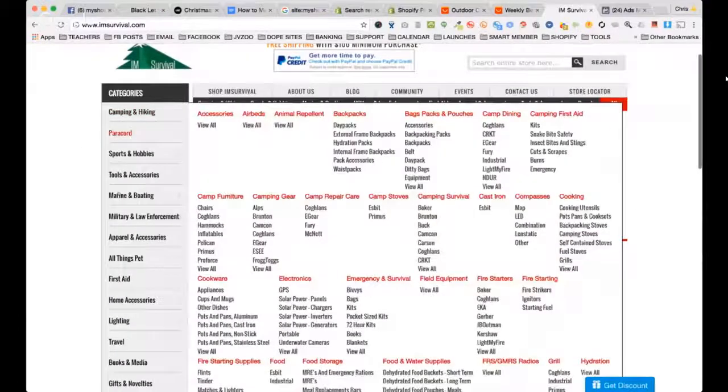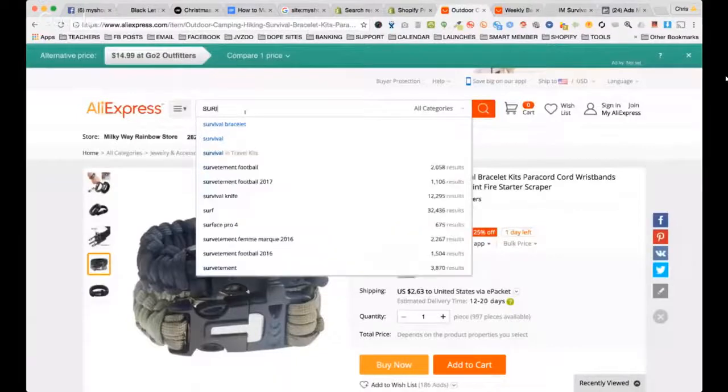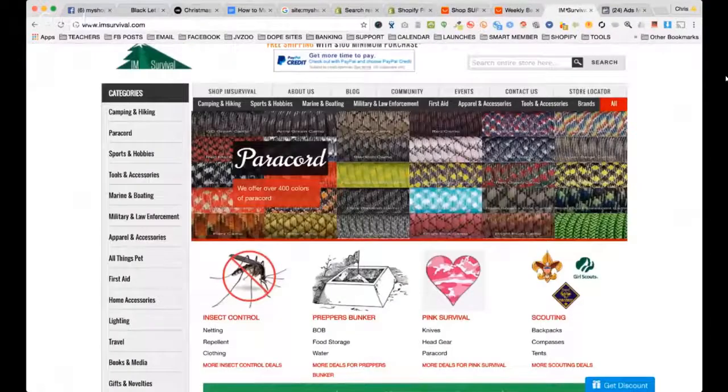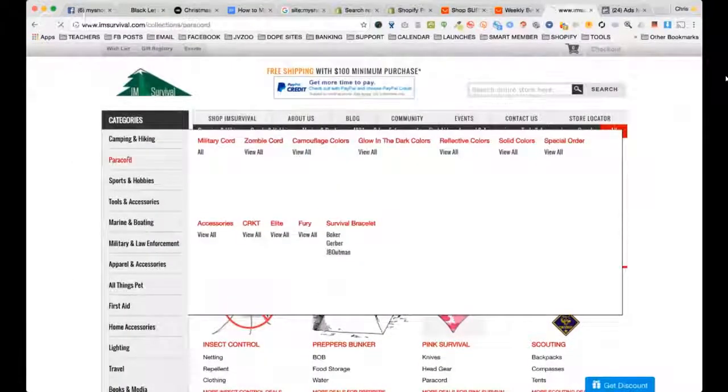You create categories like this. You go find products over here. You just search whatever the products are, survival. You go find products, you take the pictures and stuff and you put them on your store. So you create a store like this and you put in a bunch of products. And then what you do is you run ads directly to the pages. So we go here, this paracord section.